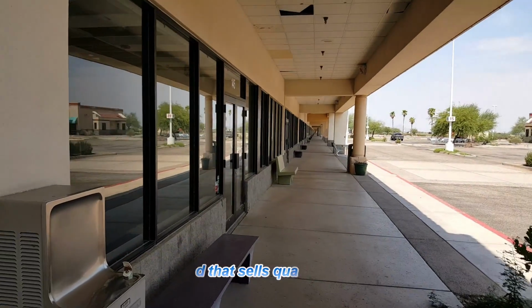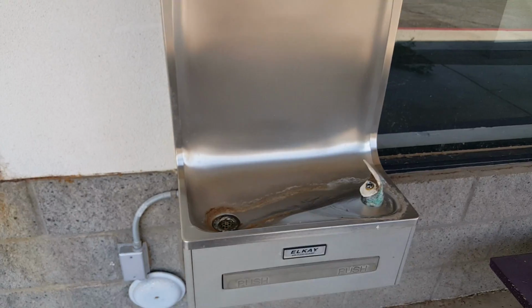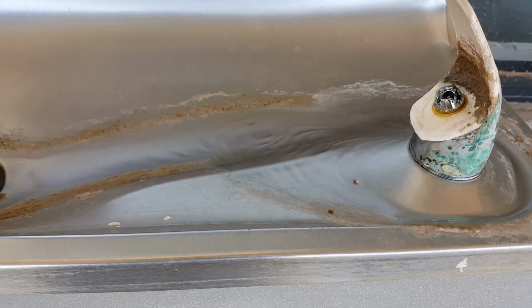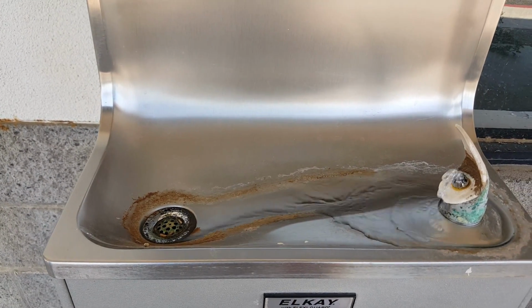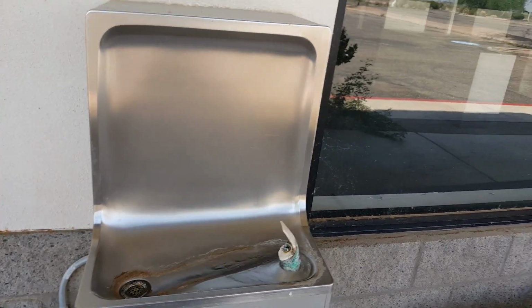Hey, look, the water fountain is still running. That is a waste. Oh, now it's gone. Maybe I shouldn't have done that.